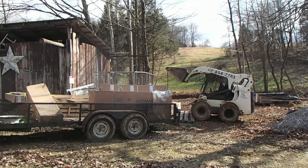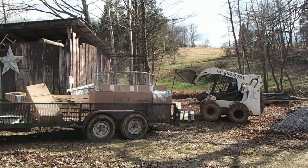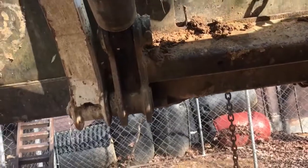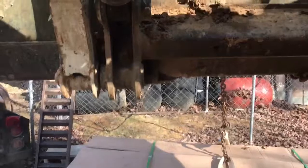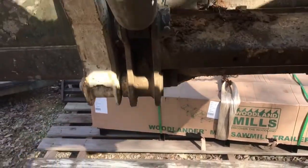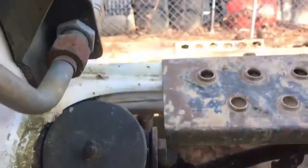I wasn't able to make the trip to Kentucky to help him receive the sawmill, so Philip did a great job of self-filming the delivery and unloading of the sawmill. He even used multiple cameras so that he could get views from the bobcat that he has while he's driving.